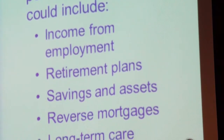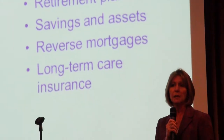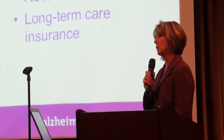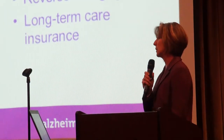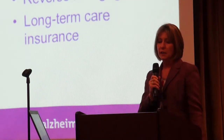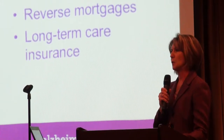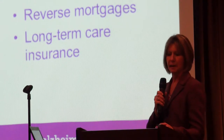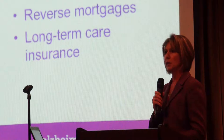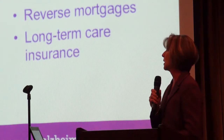That's not something everyone chooses to purchase because it's very expensive. If you do have long-term care insurance, I suggest that you contact your provider and make sure it covers Alzheimer's disease. Not all policies do cover that. There is a thing called reverse mortgage. We're not going to talk about it because it really should be a last resort. If somebody has a question, I'll be happy to answer that. But assessing your personal resources and sources of income is critical once you know that you have Alzheimer's.